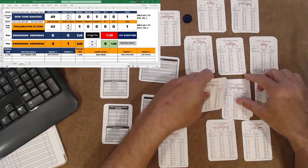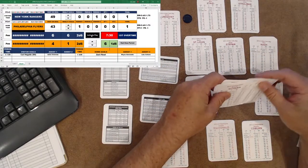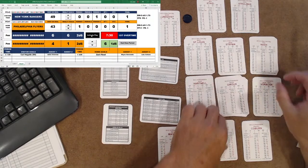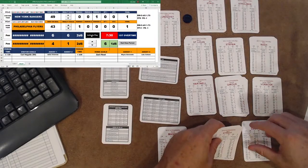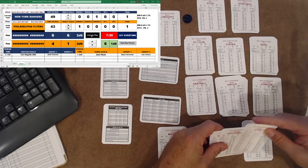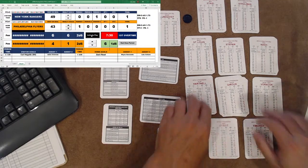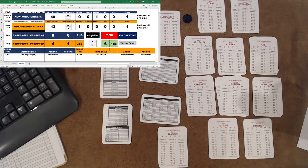And they're going to bring back in Hartnell, and Giroux, and Voracek. And Street and Timonen. All right. So face-off in the Ranger end. 7:30 to go here in the first overtime.